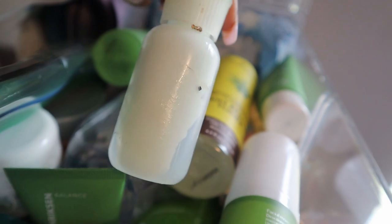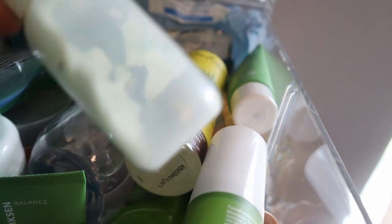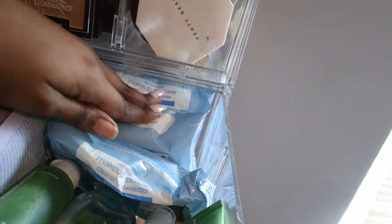This is one of those Mario Badescu, I don't even know how to say his name, but I use it so much it's almost gone. Some more masks: under eye masks, regular masks, sheet masks back here, lip mask, foot mask. And then I have a few Neutrogena makeup wipes.